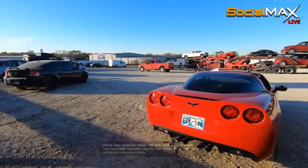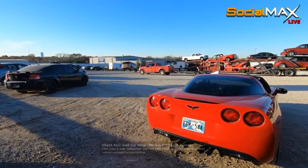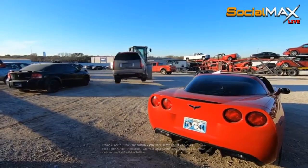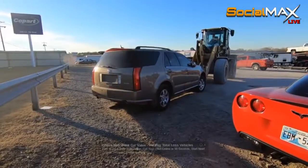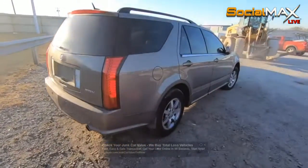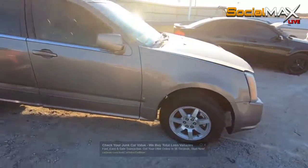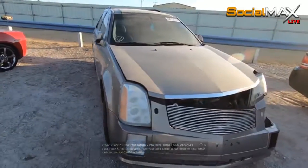All right, ladies and gentlemen, moment of truth. Here she comes. Ooh, he's moving too. There it is. All right, first look now that we own it. Not too shabby.